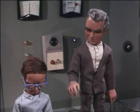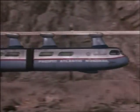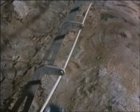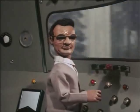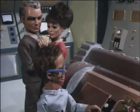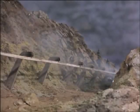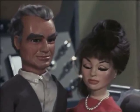Come on! Keep at it, Brains. You're still our only hope. Somehow, I managed to work out a way of forcing the brakes into action. We're approaching a bend. You've got to stop this thing! All right. This is our last chance. We're still going too fast! Oh, shut up.